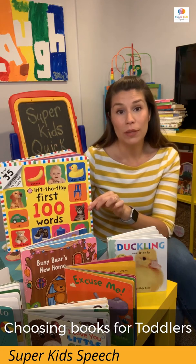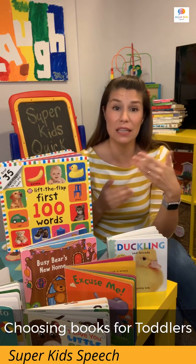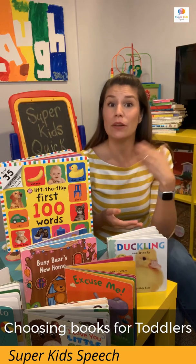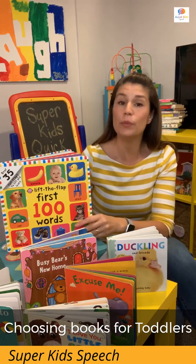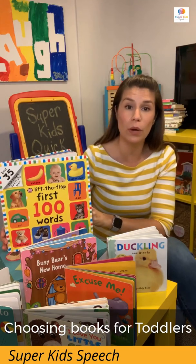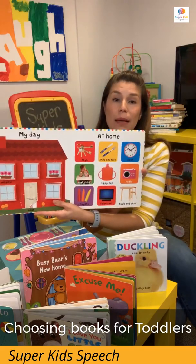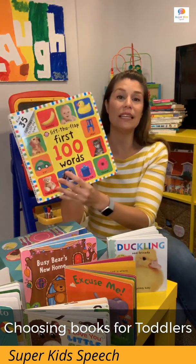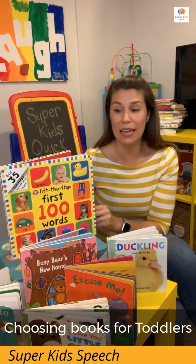Not choosing books with a lot of words is important because your child is not ready to sustain attention for long periods of time and really understand that narrative that goes along with each page. So books like this are great beginner books for 1- and 2-year-olds because they just have pictures of common objects, everyday things that they see that you can discuss, and will get them really engaged.